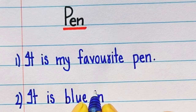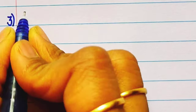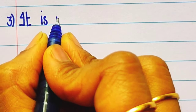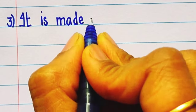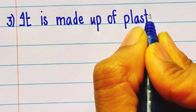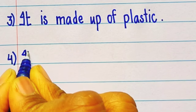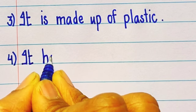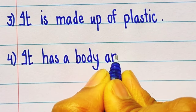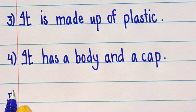Second sentence is, it is blue in color. Third sentence is, it is made up of plastic. Fourth sentence is, it has a body and a cap.